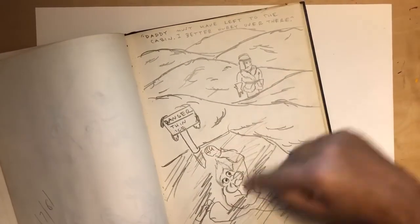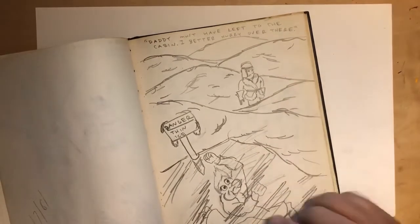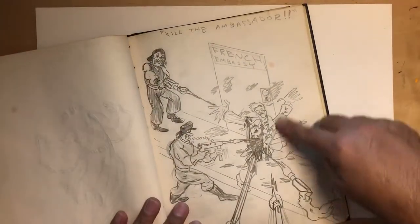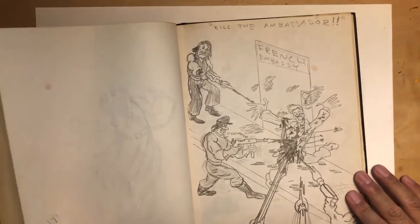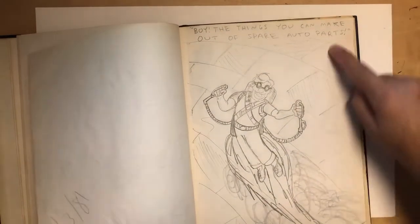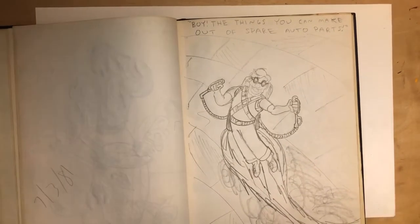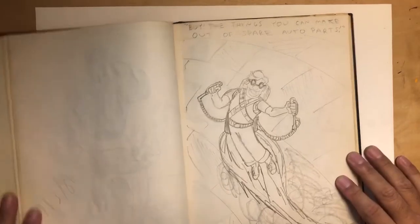Daddy, let's see, kid and Daddy must have left to the cabin. I better hurry over there. Yikes. Wow. Oh man, look at this. Kill the ambassador. Wow, this is crazy. Boy, the things you can make out of spare parts. We'll leave it at there, right? Be ingenious and creative and resourceful with your creativity, people.